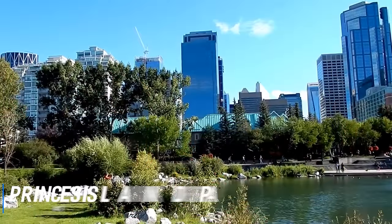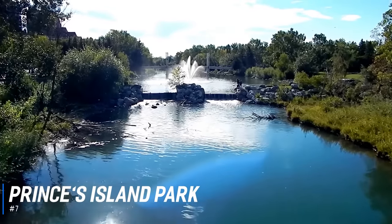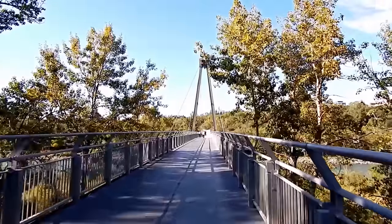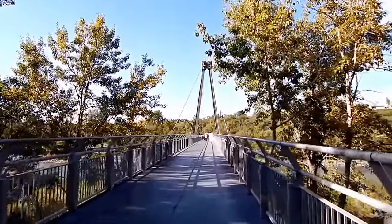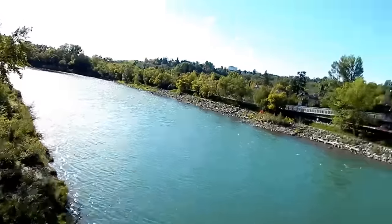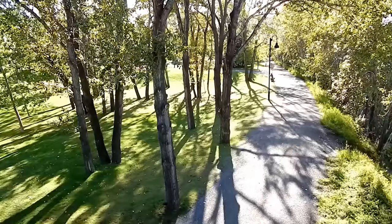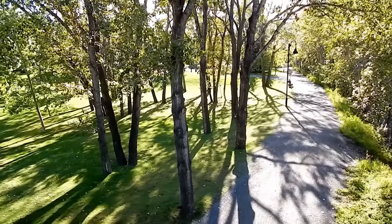Number 7 is Prince's Island Park. Prince's Island Park is an urban park developed on the island of the Bow River, immediately north of downtown Calgary. It was built on the site of a former sawmill and has picnic areas, trails, and a seasonal outdoor skating rink. Prince's Island Park is not only a great place to enjoy beautiful city views, it also plays host to a number of festivals throughout the year.